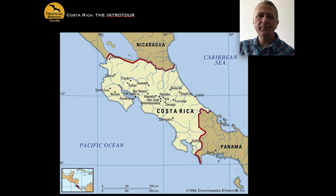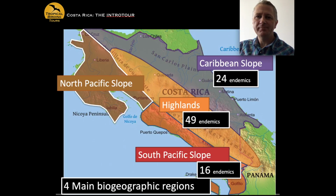So Costa Rica is in Central America, wedged between Nicaragua to the north and Panama to the south. One of the amazing things about it is, even though it's a small country equivalent to the US state of West Virginia or the European country of Denmark, it has an amazing list of over 900 bird species in this tropical country.